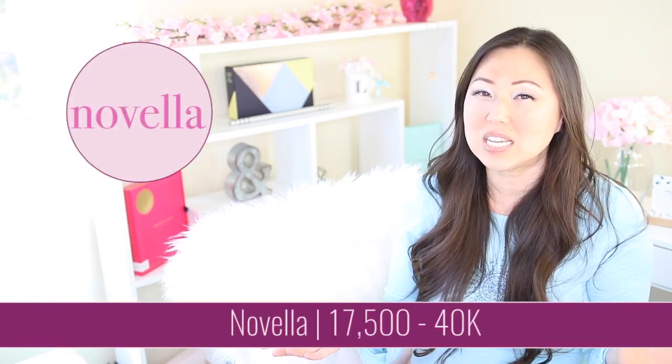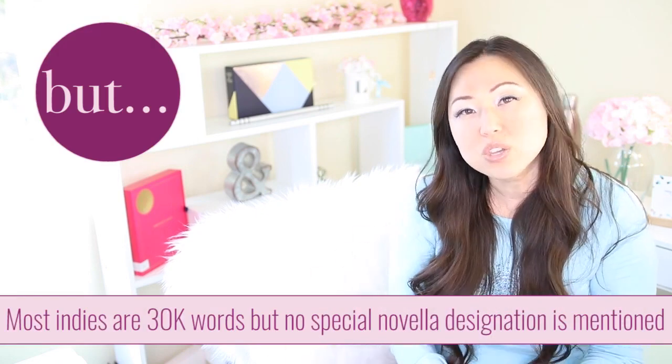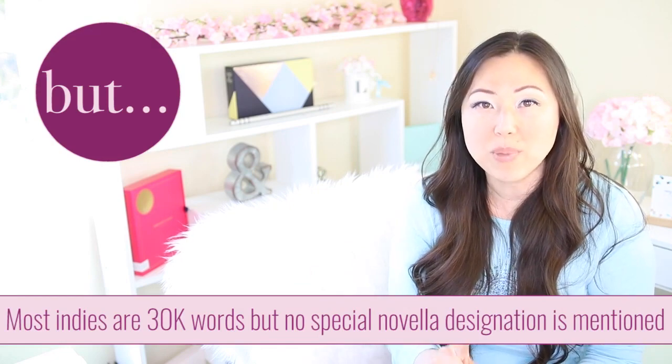The other option is a novella, which is usually 17,000 to 40,000 words, but a lot of romance authors right now in the self-published indie world are simply writing novels of a novella length and just calling it a regular novel. They're not even designating that it's a novella, but usually readers can tell by the number of pages, which is how Amazon designates the book length.